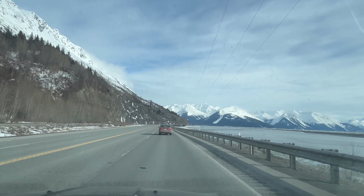My wife, who's doing all the video work here, and my daughter went down to see our granddaughter play a basketball game down in Soldotna. And they decided to run down for the day to go see it and drive back.